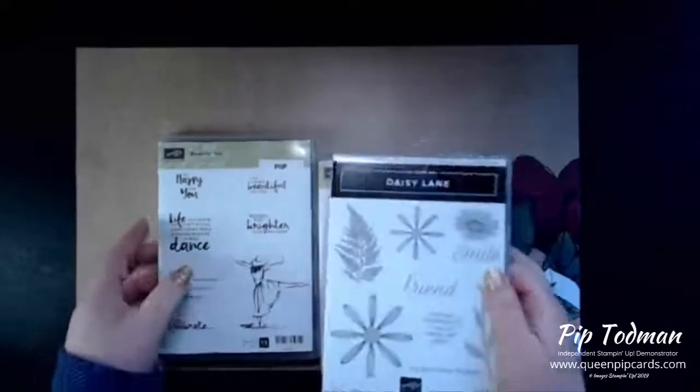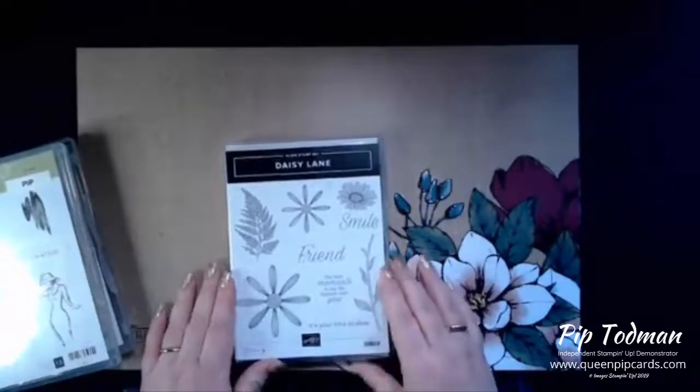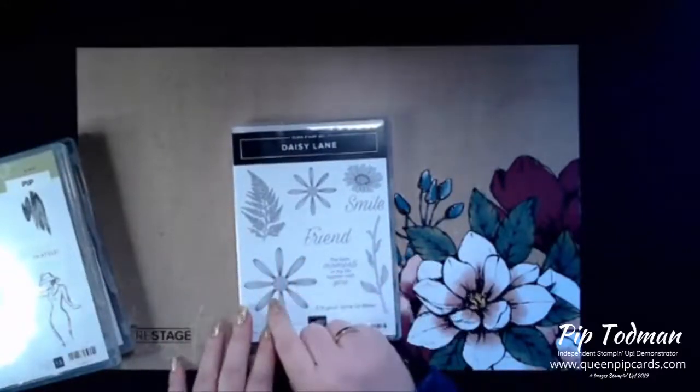The stamp set we got was this one. Let's move those out of the way. So we got this one, Daisy Lane, which coordinates with the Daisy Punch, so that's good.